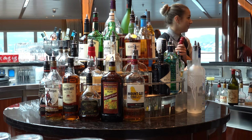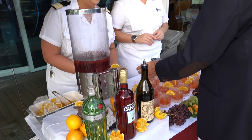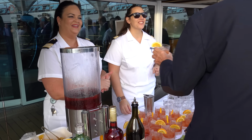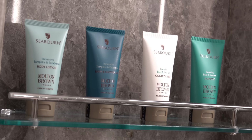When it comes to drink, they have a relationship with a US-based mixologist called Brian Van Flandern. And what he's done is he's relooked the whole cocktail menu, so they have a whole range of cocktails which he's specifically created and trained all the bar staff to make. In the cabins, they have a relationship with Molton Brown. So all the toiletries are Molton Brown toiletries, and they have a very specific Seabourn fragrance.